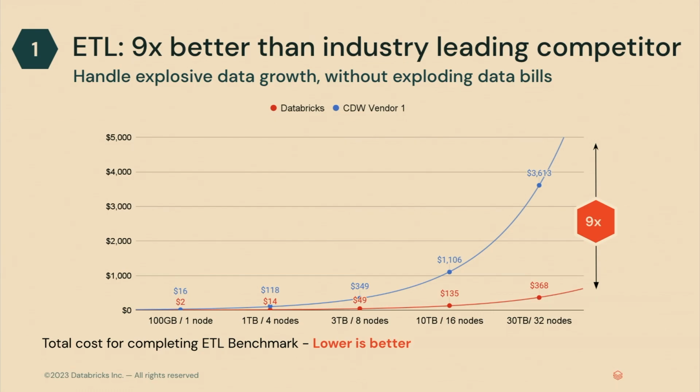What you can see here in the red line is Databricks, where the cost somewhat remains flat. While on the other end, the blue line shows almost exponential growth in terms of cost as the data set size grows. So this is a cool chart, but next I'm going to talk to you guys about how we're actually able to achieve these numbers.